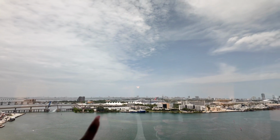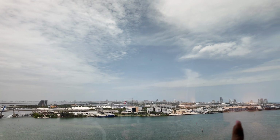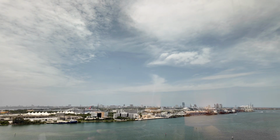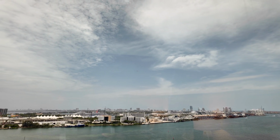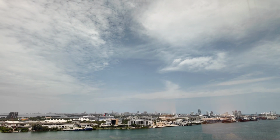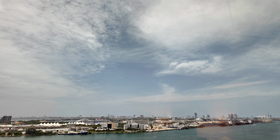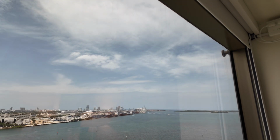In port today is Carnival Conquest. And over there is an MSC ship. I can't quite figure out what ship it is, but it is MSC. And I assume tomorrow there will be more ships in port. There's also a Royal Caribbean ship over there, but again, there's some buildings blocking that one, so I can't see. But again, very nice view.